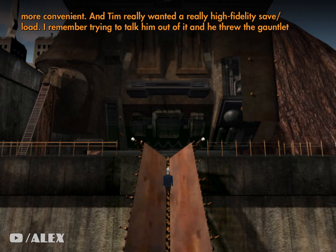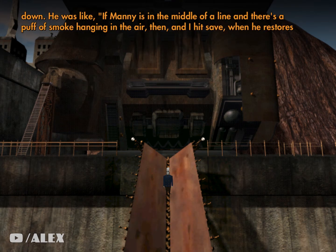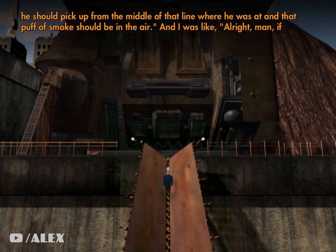And Tim really wanted a really high fidelity save load. I remember trying to talk him out of it, and he threw the gauntlet down, and he was like, if Manny's in the middle of a line and there's a puff of smoke hanging in the air, and I hit save, when he restores, he should pick up from the middle of that line where he was at, and that puff of smoke should be in the air. And I was like, all right, man, if that's what you want, that's what you're going to get.